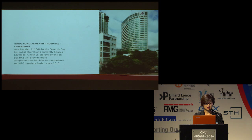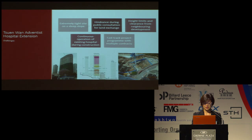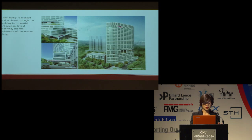Tsuen Wan Adventist Hospital was founded in 1964. Currently, it holds 120 beds. Our new extension will be 25 floors for 470 beds. A different set of challenges: extremely tight site on a steep slope, hindrance during public consultation, as I mentioned, height limits, continuous operation of the hospital within a very tight site, and a fast-track program. So we have multiple contracts, including a temporary shed to hold the lab and some outpatient clinics during the construction stage. The well-being is realized in the building form and also sky gardens.